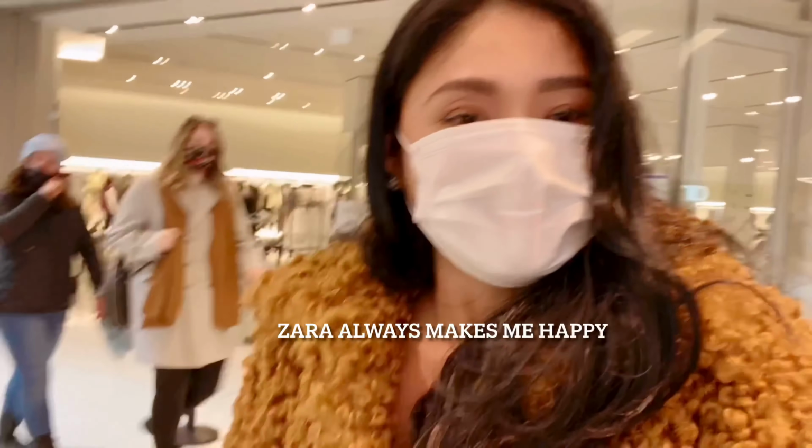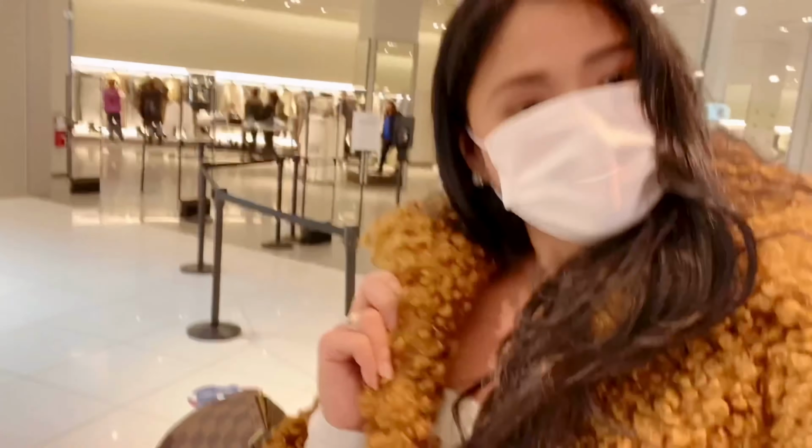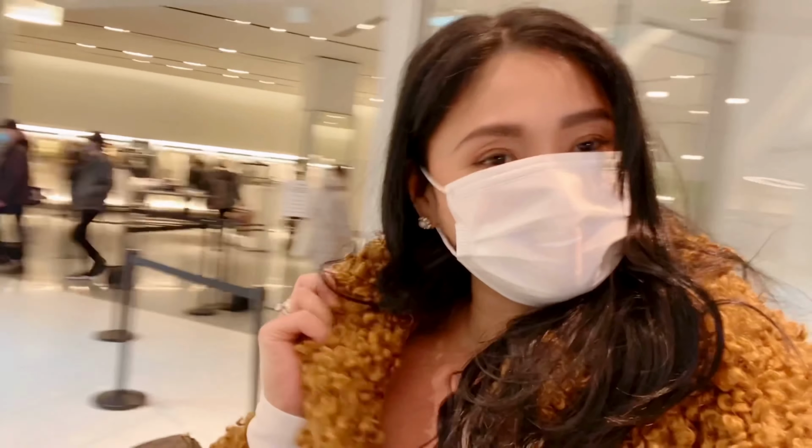Zara. Na-miss ko talaga to shop. Sobrang favorite ko talaga ang brand na to. Just like today, I'm wearing a Zara coat, and this is one of my favorite coats. So I love this. So samahin niyo ko guys. So papasok na ako sa shop.